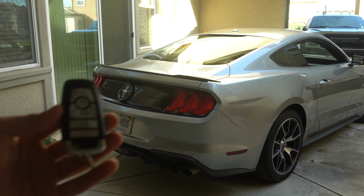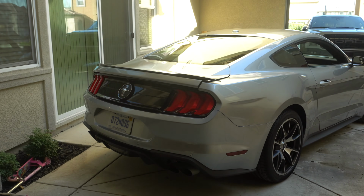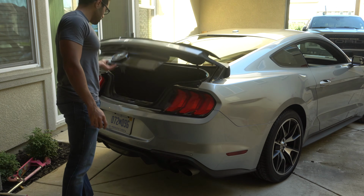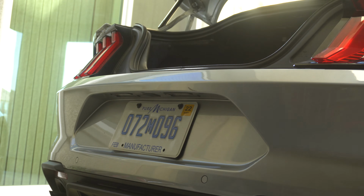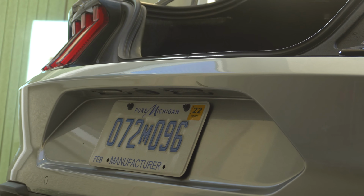Now in the back here, you have access to the trunk by using your remote. You could simply tap the trunk release button twice and it'll pop open. But not a lot of folks know about this. There's actually a second way to get access to the trunk. Right in the center, underneath the license plate, there's a little button here you can press and it'll release the trunk, so you can get access without having to take out your key. You'll be surprised how many Mustang owners didn't know about this.